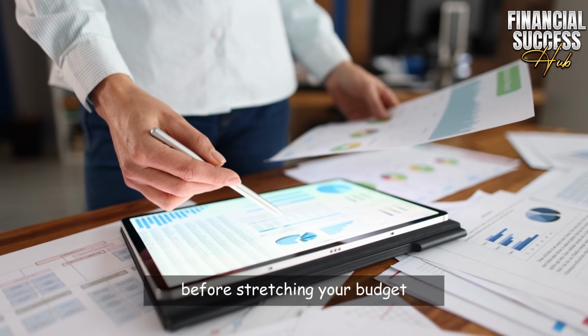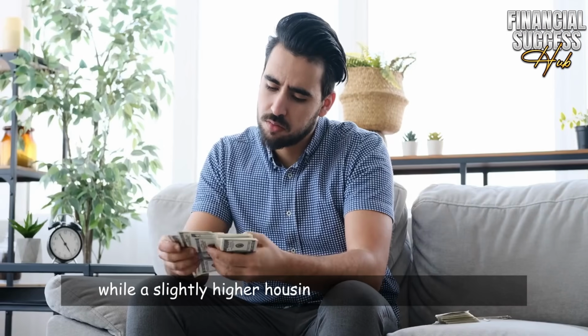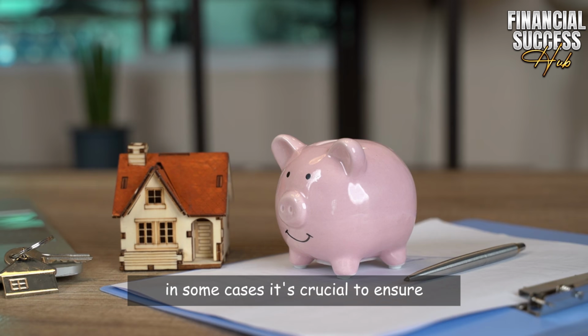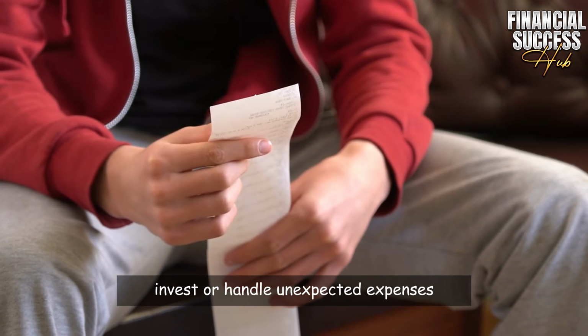Before stretching your budget, consider your long-term financial goals and whether the additional expense aligns with them. While a slightly higher housing cost might make sense in some cases, it's crucial to ensure you're not jeopardizing your ability to save, invest, or handle unexpected expenses.